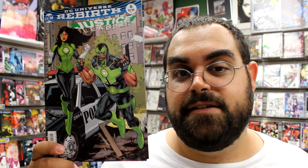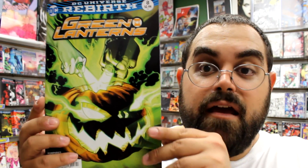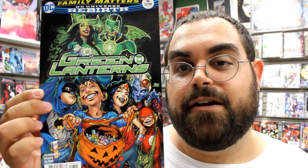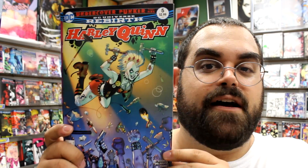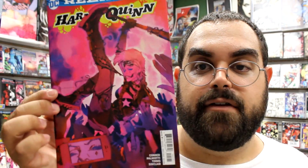Justice League #6 has this cover and the alternate cover here. Green Lantern #8 is getting all Halloween with this Green Lantern pumpkin thing, and the alternate cover's got some kid Justice League characters trick-or-treating. A little early for that, DC. Not quite trick-or-treating time yet. Cyborg #2. Batgirl #3. We have Harley Quinn #5. This is Undercover Punk Part 1. And the alternate cover here.